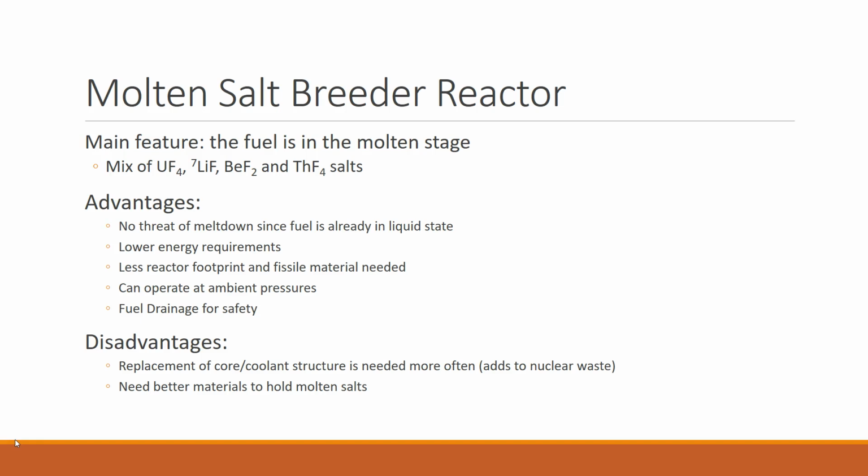So the first one, and really important one, is that there's no threat of a meltdown like there is in solid state reactors. Because the fuel is already in the liquid state, it can't melt down. And since there's no meltdown, there's less likelihood of there being any seeping of this radioactive material out into the environment.